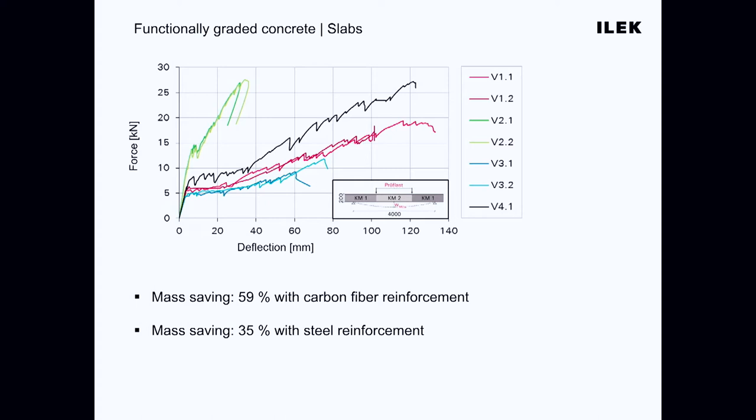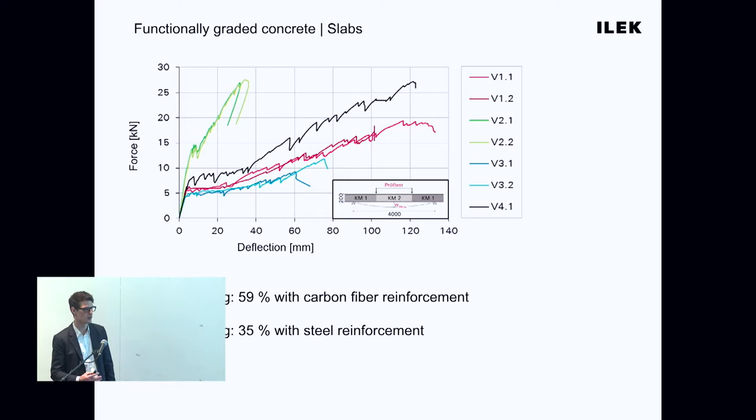And this one is the steel reinforced functionally graded concrete beam, and these here are the textile reinforced with carbon fiber reinforced functionally graded concrete beams. And with this carbon fiber reinforcement, it's possible to save up to 60% mass by achieving the same load bearing capacity than a normal flat slab would achieve.